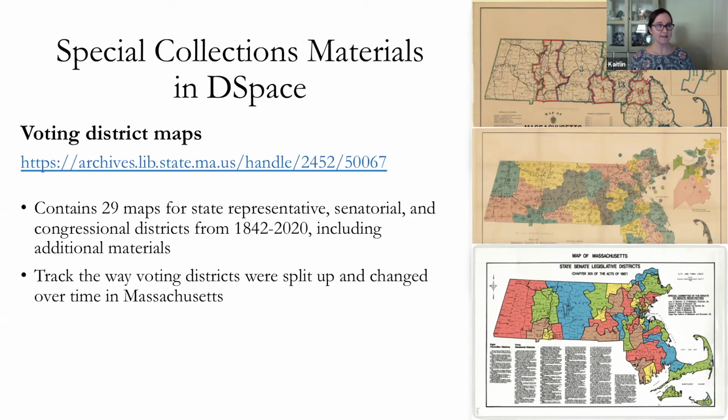Special Collections has actually been working on cataloging their maps and atlases and digitizing them. It's a little bit of a slow process for them, but as we come across these, we've been adding them into one specific collection in DSpace, just so when someone has a question about voting districts and how they changed over time, you can just send them this collection and be like, here you go. And then here's a link to the collection here.